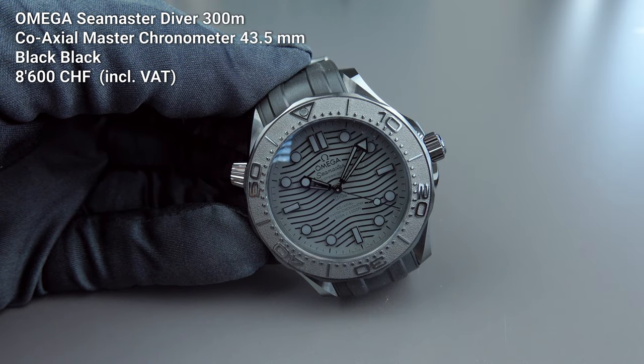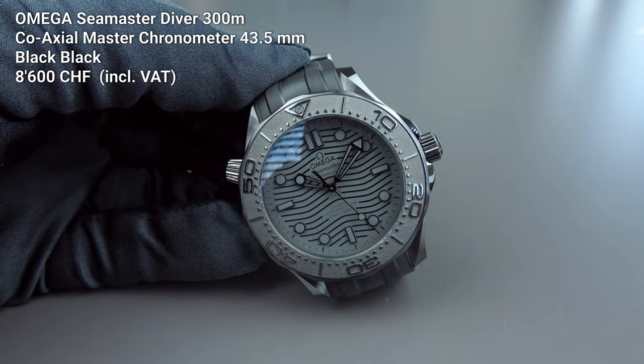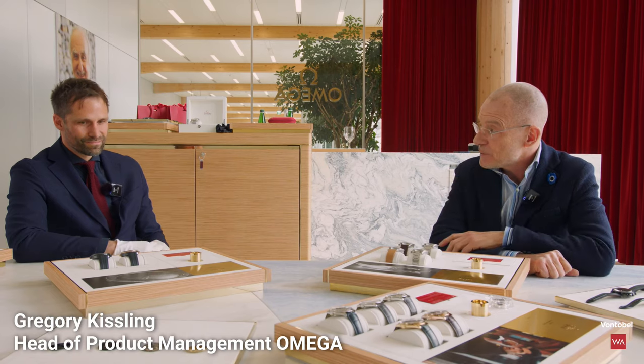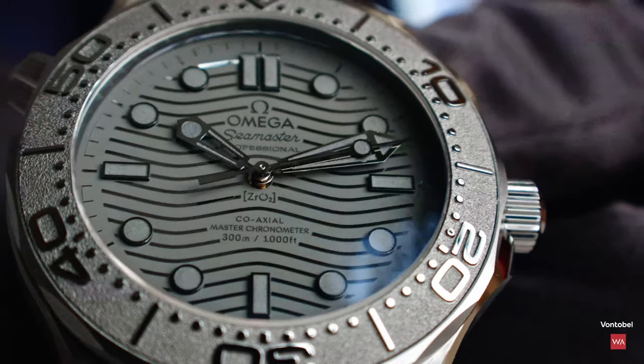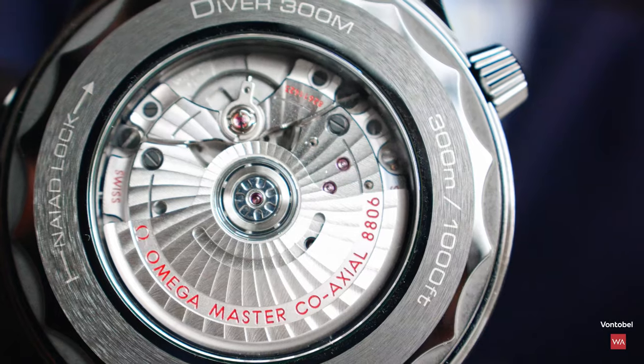I will now quickly show you the OMEGA Seamaster 300 Black again. Take a look. Watch our video. It is an insert. Here is the insert. This is the link to the video we taped in April at the headquarters of OMEGA together with Greg Kissling. We described the entire watch, all the technology, all its specifications, everything. So if you really want to go into details, please watch that video.